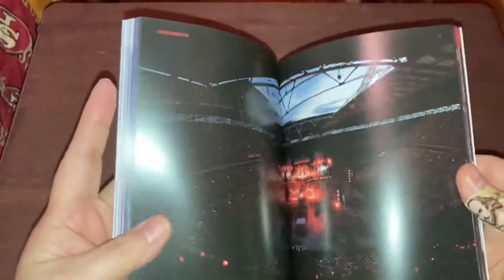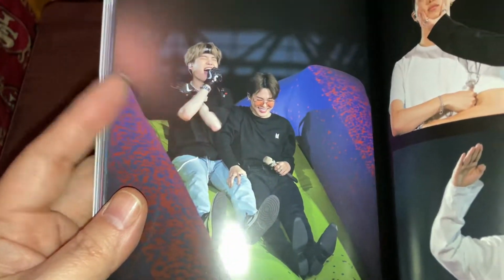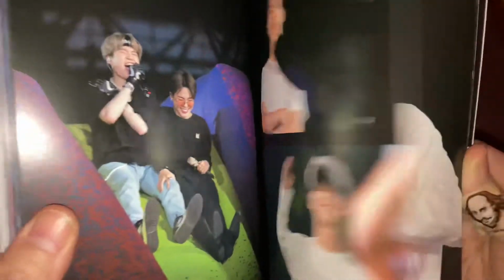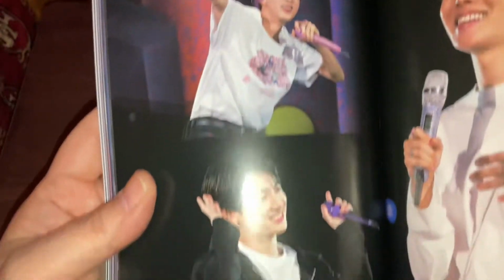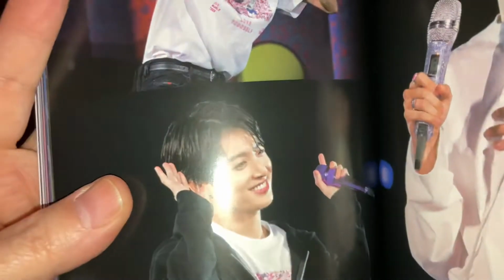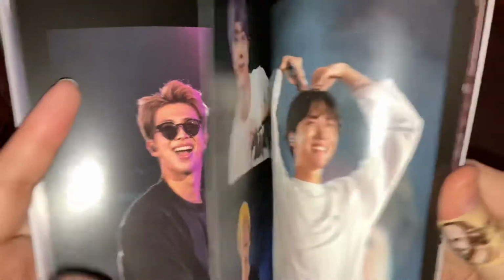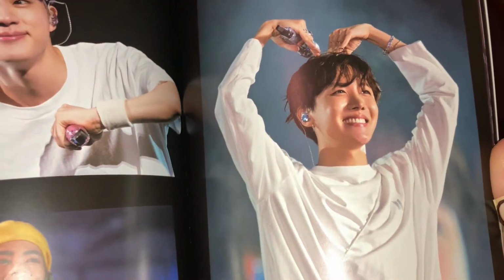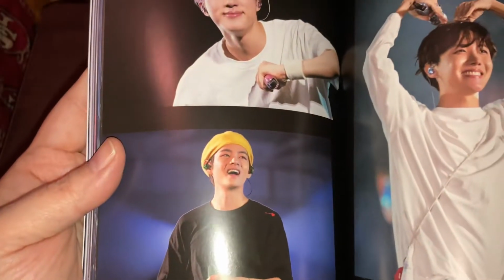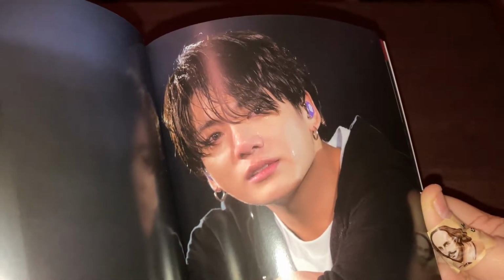Wow. That's cute. Oh, Hobie. Jin looks cute, and cute little Tae, not Tae, but JK smiling there. RM looks so cute. Looks like they're just having a good time. Yoongi too. And Jimin. They all had smiles. J-Hope giving us the heart. Oh. Oh, he looks sad there. JK.